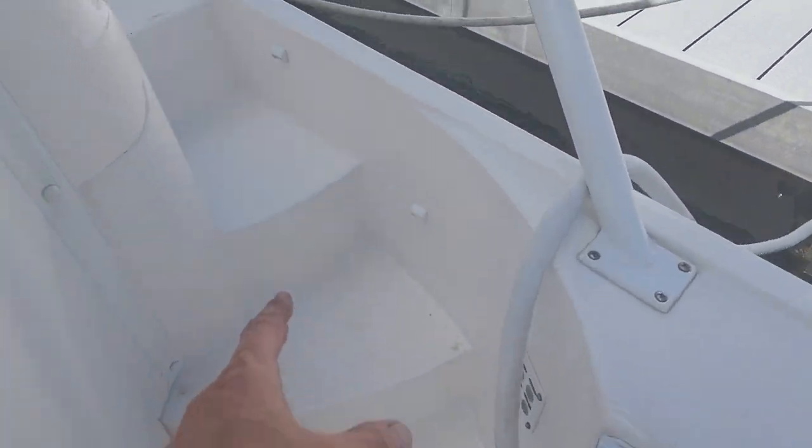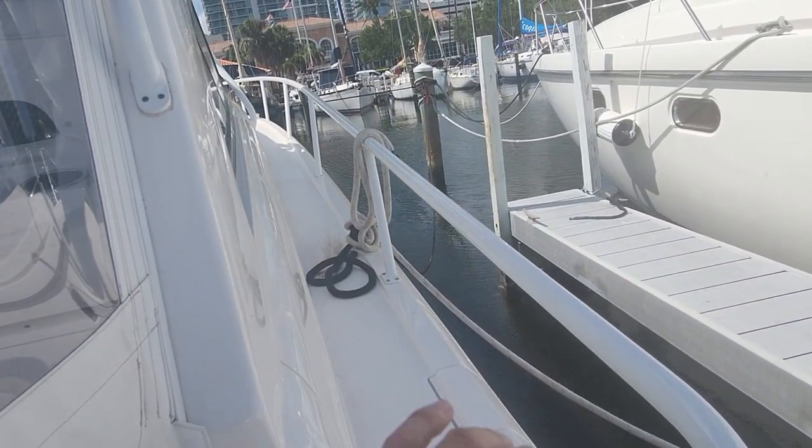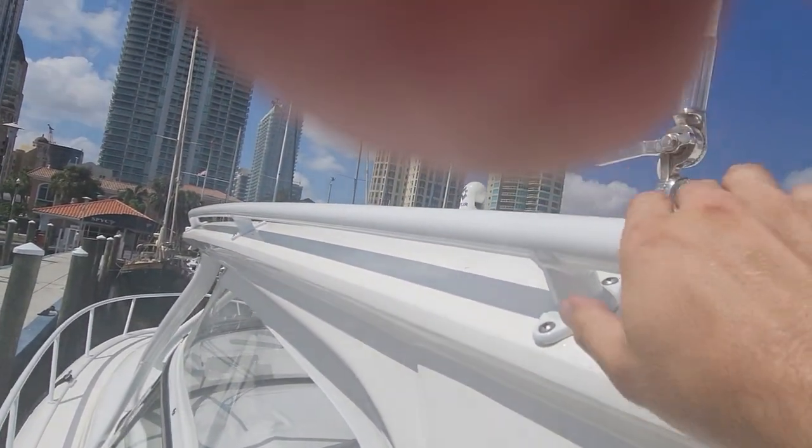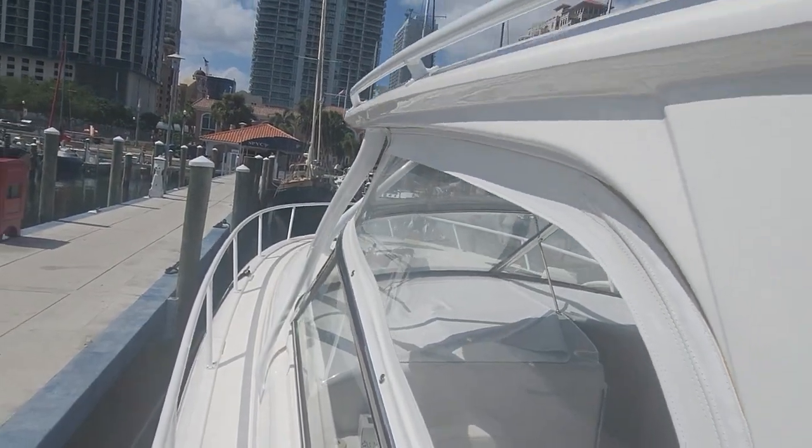Got a nice little stairwell around the side of the boat here, up to the front. We'll walk the port side here, take a look at the front. Look at this, though. Look at that gas. You even got a cover for your gas tank. You got a handrail, hold on to get past everything here. Sorry for my finger.